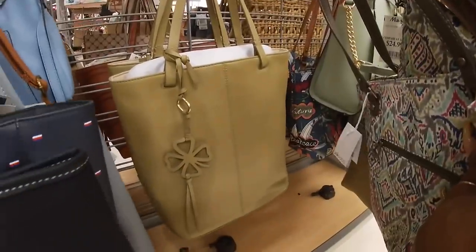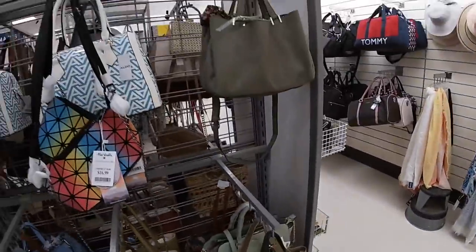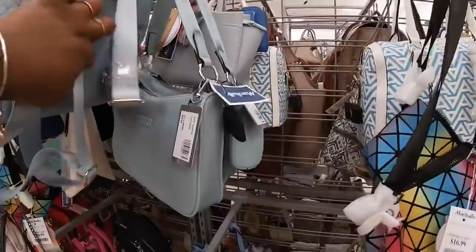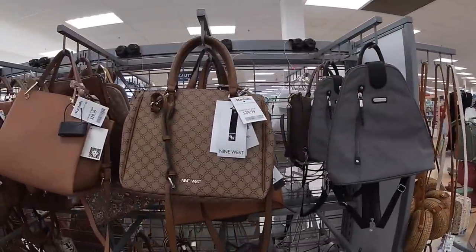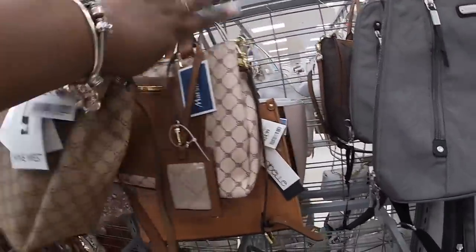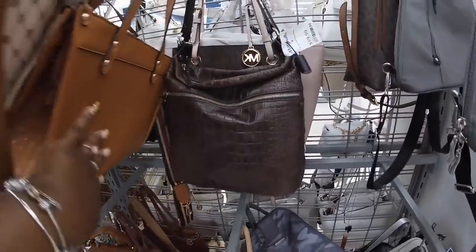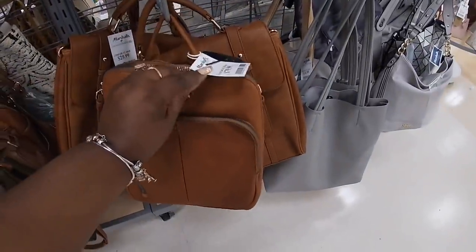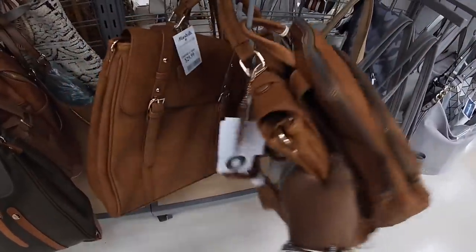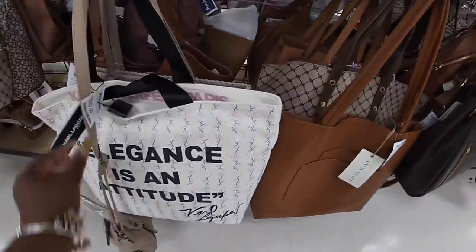What's this? That's cute. Lucky Brand. That is 70. Western green. We saw these ALDOs before. Look at the pretty Guess. 40. Now West 30. Steve Madden 25. This one is 89. American Leather, 80, 30, Vegan Leather, 40, Karl Lagerfeld, 40.